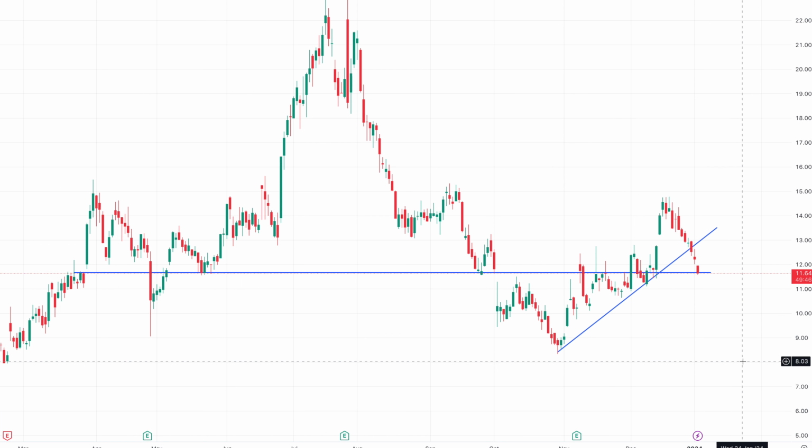But I've made this my 2024 stock pick for the year. There was a little stock competition type thing that I think Wolf posted on Twitter, and I've made this my 2024 stock pick for the year.